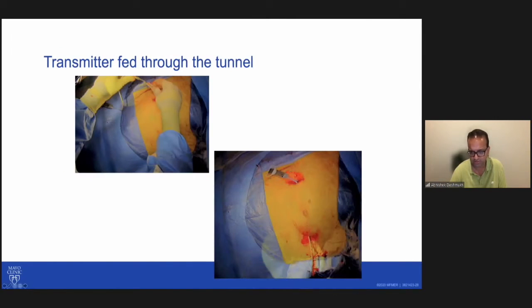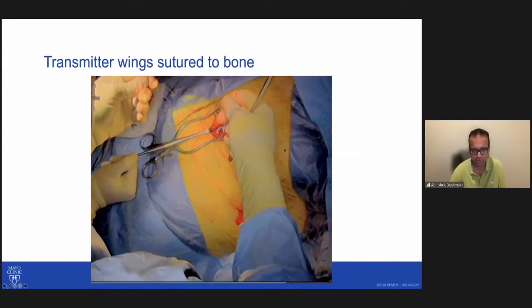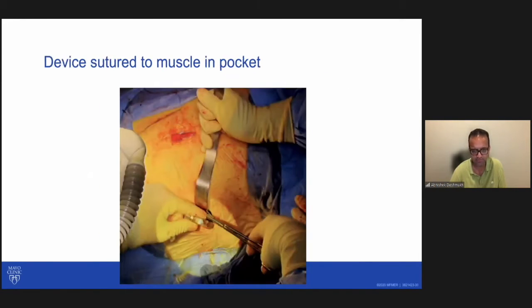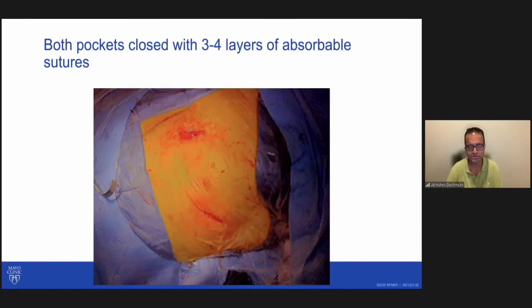So this is the transmitter. This gets tunneled here, and then you can tie the transmitter down to the bone, connect everything to this pulse generator, and that goes in this location in the mid-axillary space. Both the incisions get closed, and this is day 1 of the procedure.